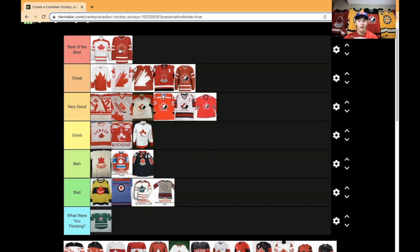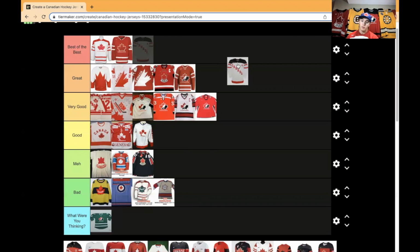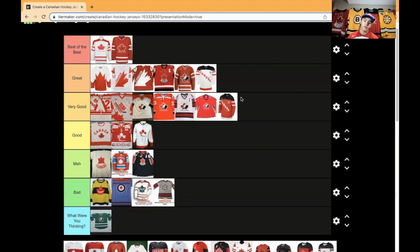And for me, that's why it's got to go into the best of the best. And as we move on here, we are going to throw the Canada white for the 100th anniversary for Canada. They made these special jerseys. I think they look really good. I'm going to give the white one and put it in the great category, but the red one for me doesn't look as good. I think the white one looks really good.